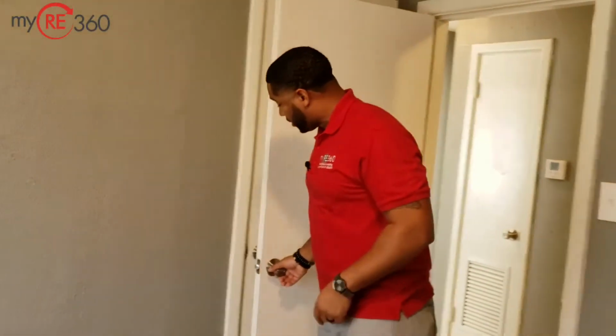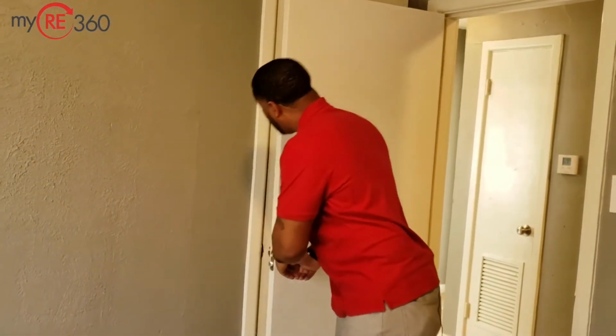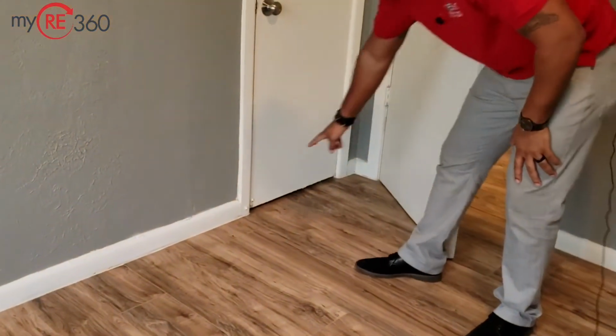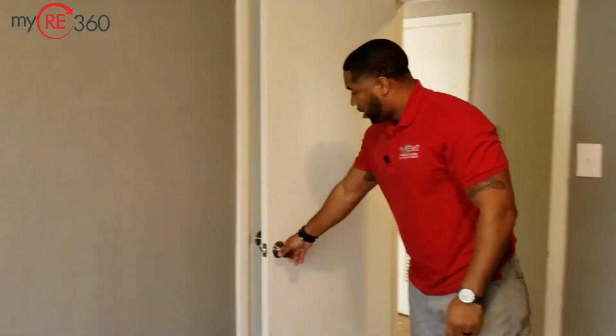Another thing to also consider, does my door hit the wall? And if it does, do I have a proper door stop? You'll notice that two previous door stops have been removed. So you want to add a door stop to make sure that you're not creating unnecessary repair work.